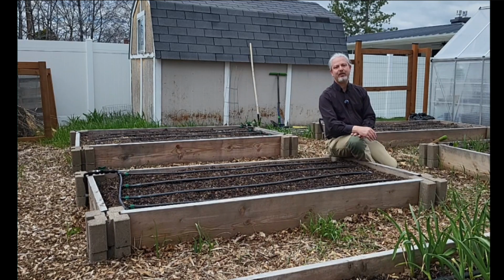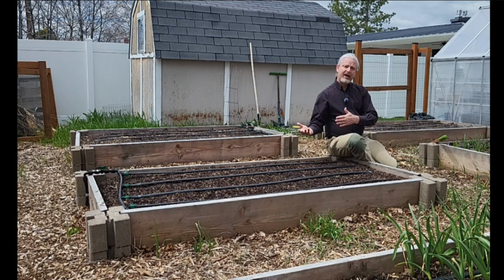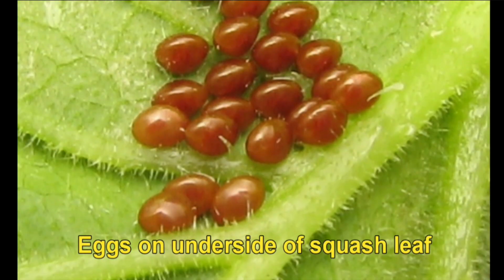They hate being transplanted. If you are brave enough to try growing your squash from seed, plant them about an inch deep as soon as it's tomato weather. So when your nights are about 50 degrees Fahrenheit, look out for squash bugs when you visit your garden.